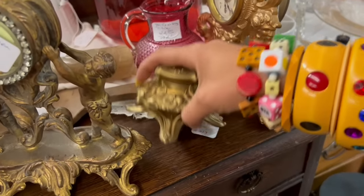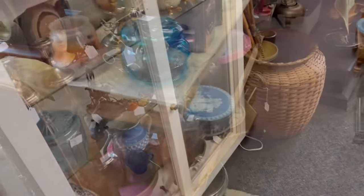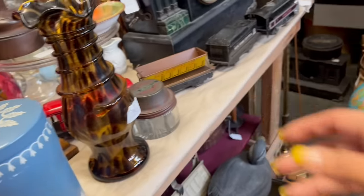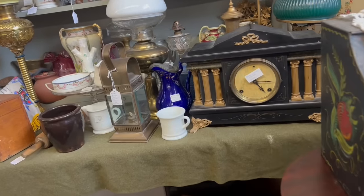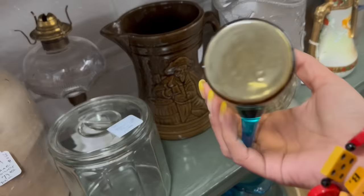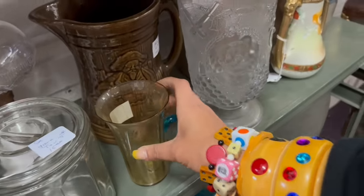The inkwell. Wow, that's really amazing. $35. The prices here are insane. Dude. Look at this. Blue glass powder jar. That's really neat, too. I'm not a big brown person. Oh my gosh, look at that. Blue syrup. That's gorgeous. $35. That seems really reasonable. And then this is pretty neat with the color combo mug. $5. See, that's cheap.